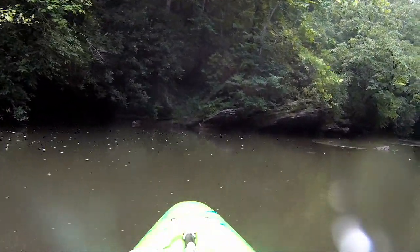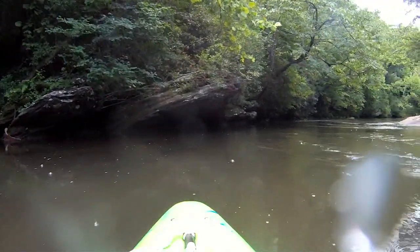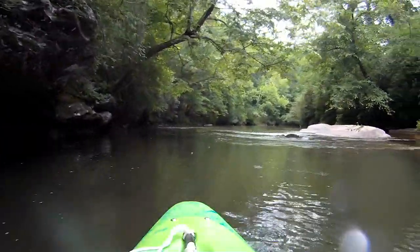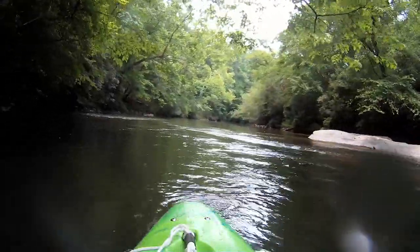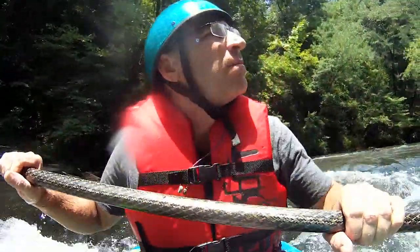What was particularly cool is as soon as I got away from the bridge where I put in, the only sounds I could hear were the forest and the sounds of the river flowing. And it occurred to me how rare it is to hear this. No cars, no 18-wheelers, trains, airplanes, dogs, machinery.